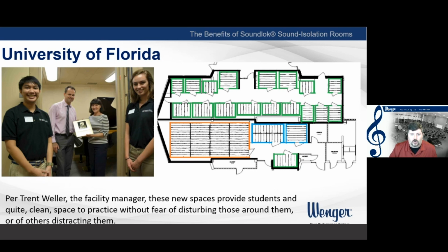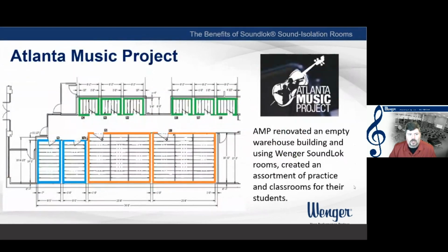They've got a large variety of sizes, and you can see that orange room is quite a large room. I want to say that is a 19 by 25 foot room that we can do. So great project down there, great school. Next slide. Second, we have the Atlanta Music Project.